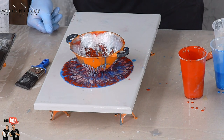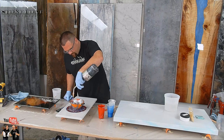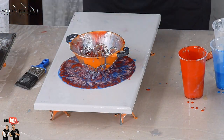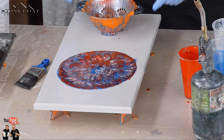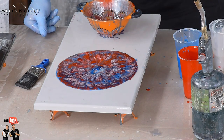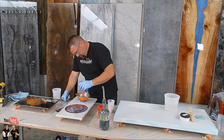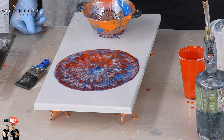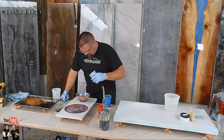All right, I'm going to go ahead and torch the residue in here and it helps it run. You can see that run a lot more. Spread. I'm gonna let it do its thing. We're gonna start right here now. I'm gonna go blue first. I could pretty much do this all day. It's pretty fun.